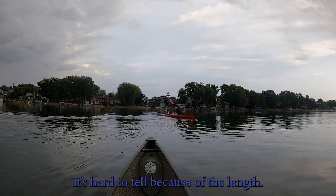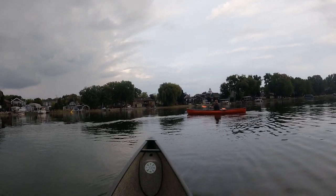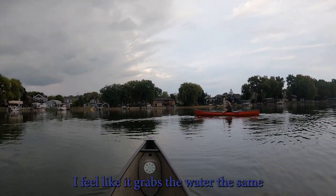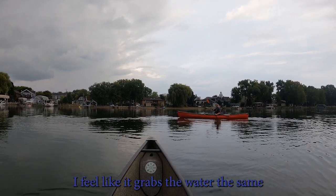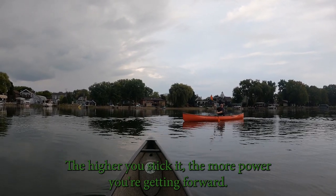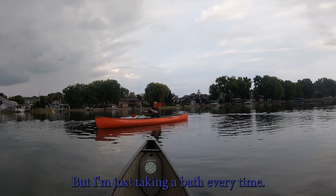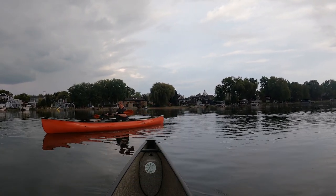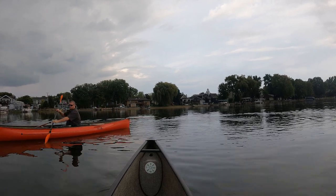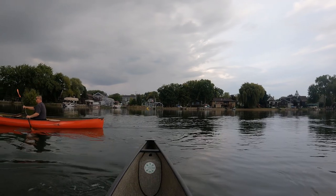Hard to tell because of the length. I know. And the higher... I feel like it grabs the water the same. The higher you stick it, the more power you're getting forward. Right. But I'm just taking a bath every time. Yeah. I mean, it feels like it moves the same.